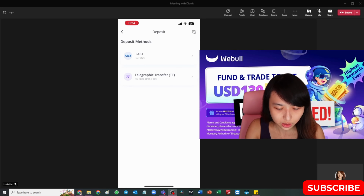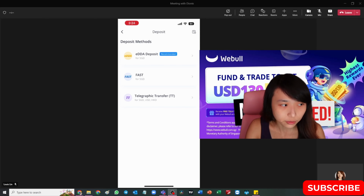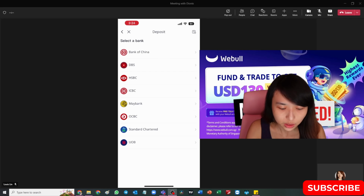There are a few methods. One is using the DDA deposit. Another way is using FAST. So both of these are for SGD. And then if you want to do a telegraphic transfer for other currencies such as USD or Hong Kong dollars, you can use the TT one. So for the sake of this demonstration, I'll use the DDA deposit. So it's very simple. You need to add a bank account first. So choose your desired bank account.